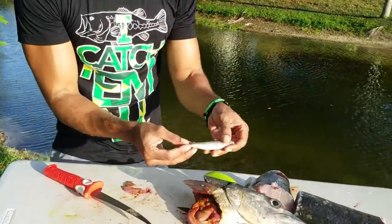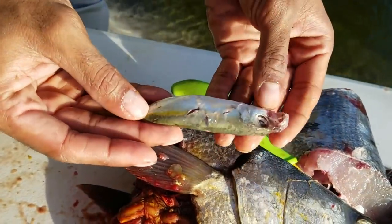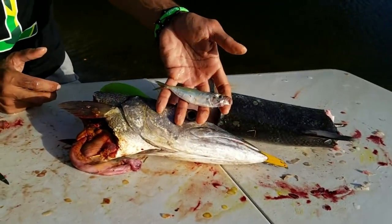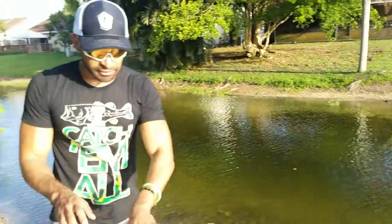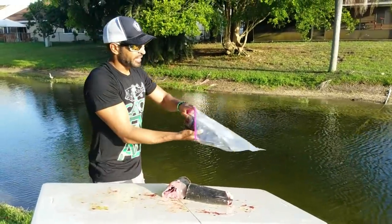Look at the teeth marks on it, though. Everywhere. This guy was snatched up by this big old cuda. Look at the size of this thing to eat that little tiny bait. That's ridiculous. Turtle food now. The rest of you is going to the sharks. Once again, my megala bag always saves the day.